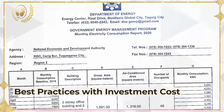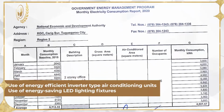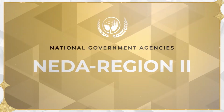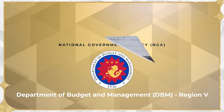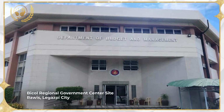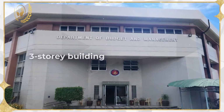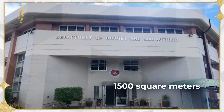Best practices with investment cost. Use of energy-efficient inverter-type air conditioning units. Use of energy-saving LED light fixtures. Last but not the least is the Department of Budget and Management, or DBM, Region 5. The office is situated at the Bicol Regional Government Center site, Ruiz, Legazpi City. It has a 3-story building with a total floor area of 1,500 square meters.